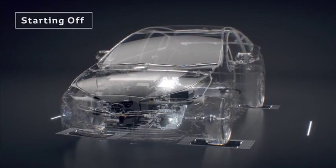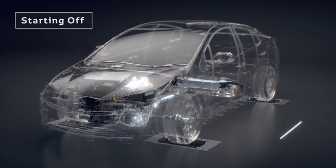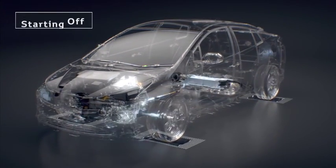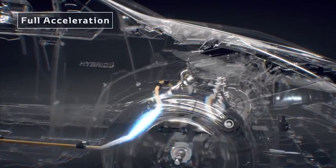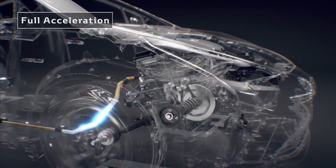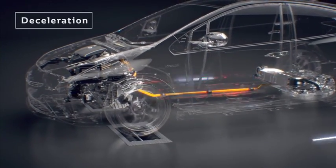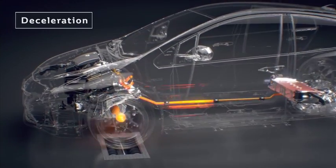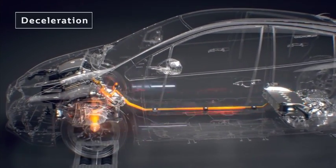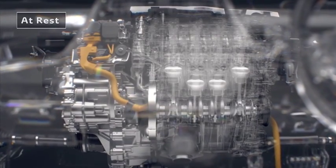Just how the Prius keeps those consumption figures down remains fascinating, even if the process is hardly new. It sets off in all-electric mode, and as you increase the pressure on the accelerator, the internal combustion engine kicks in. Lifts off sharply, and the electric motor becomes a generator, recharging the batteries as you coast to a halt. Once you come to a complete rest, both engines shut down so that neither electricity nor fuel is consumed.